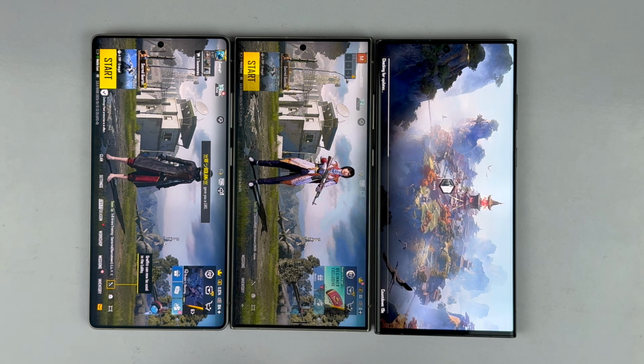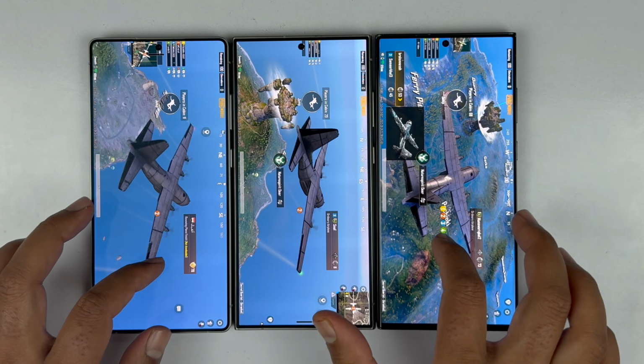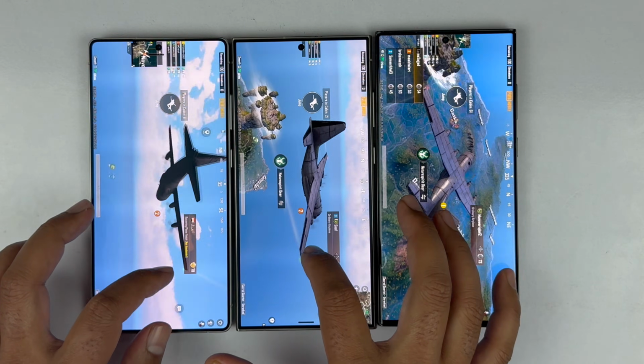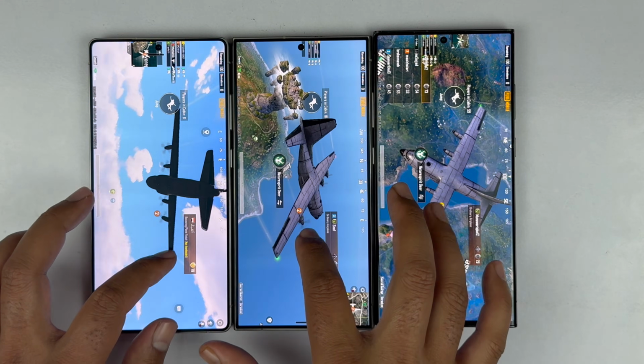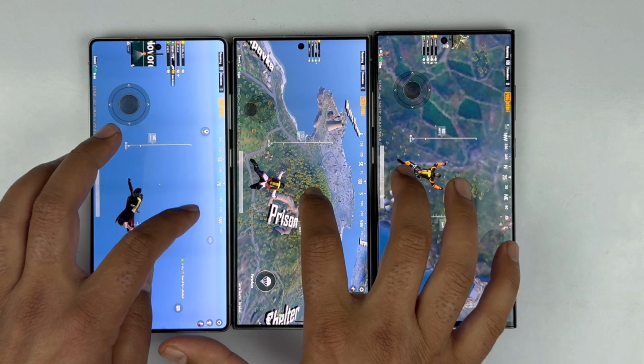Now, basically, if we see the performance of all the three devices, they are excellent. I have found out that the S23 Ultra gaming is going to be a little bit laggy as compared to the Galaxy S24 and S25 Ultra. So definitely both the S24 Ultra and S25 Ultra gaming is going to be absolutely great.